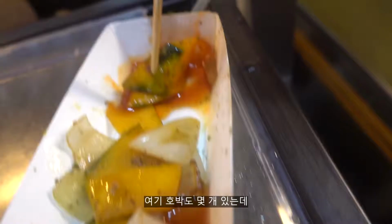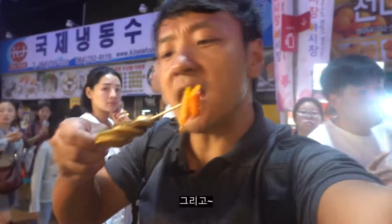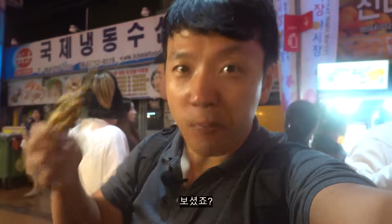And they have a bunch of different sauces to dip this in. There's chili, spicy, and mustard. There's some pumpkin. I'm just gonna dip the pumpkin in the chili. And then, see, not just the head. My favorite way to eat abalone, it's still grilled, but pretty darn good.